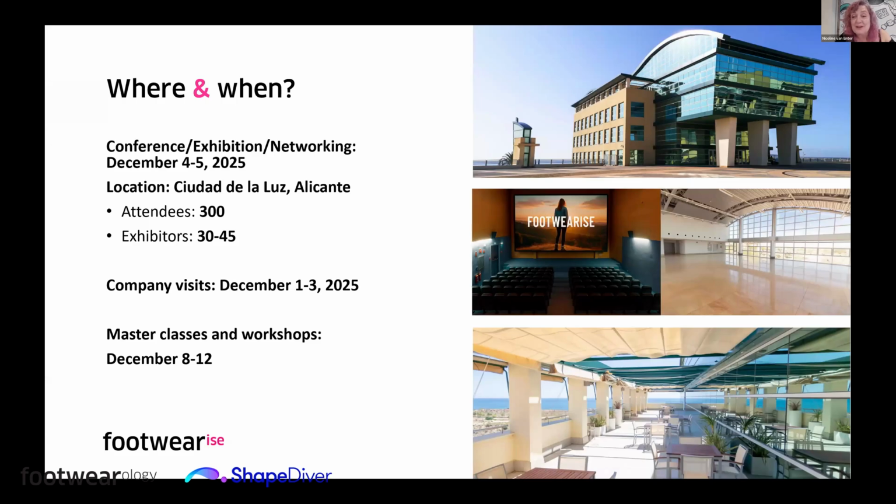As some of you might have heard, we announced it also online, we are moving by the end of this month to Alicante to be closer to a lot of shoe industry, to really work with factories that are there. So this is the format that we have now, a super beautiful new location for the event. This is going to be in Ciudad de la Luz, which is right outside of Alicante. We will take people there by bus.